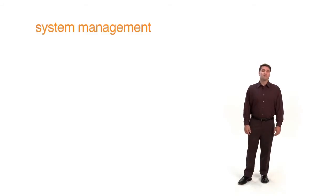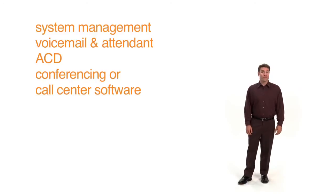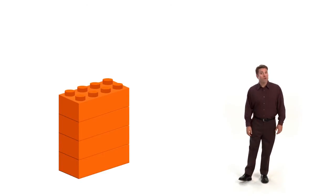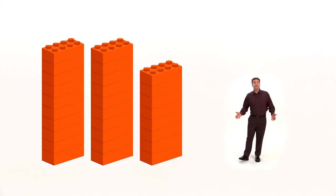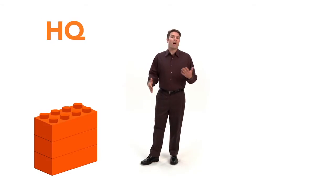To add a block of users, you keep your configuration, system management, voicemail and attendant, automated call distribution, and conferencing or call center software over here, and 50 users on the voice switches here. Adding more users, just add switches. Here's another 50. Growth spurt, here's 100. Merger, here's 500.